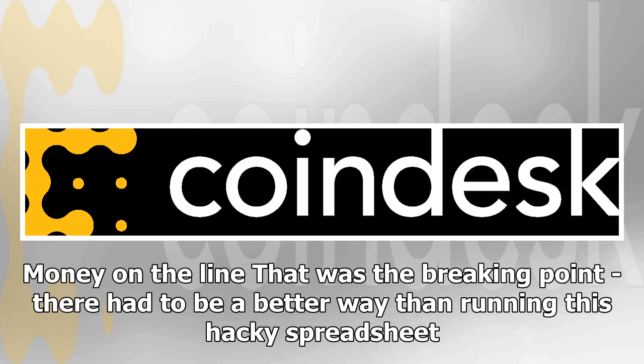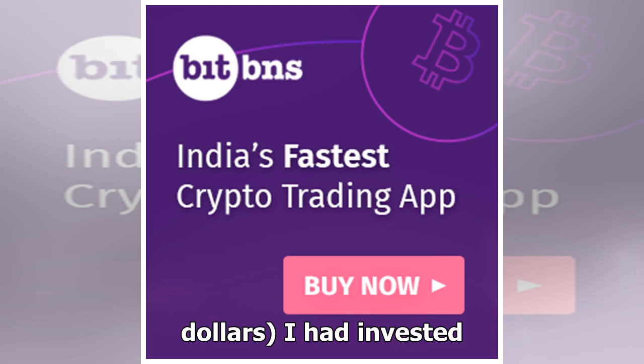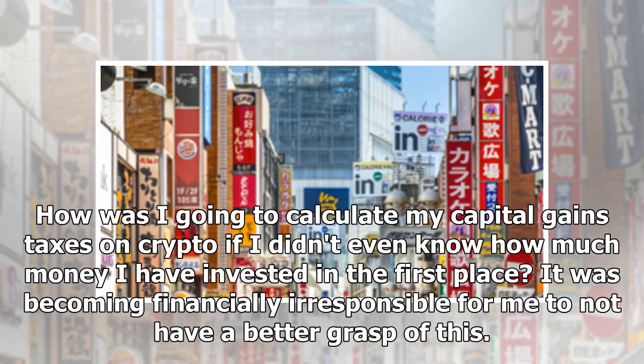Money on the line, that was the breaking point. There had to be a better way than running this hacky spreadsheet. Normally, for a side project I wouldn't have cared, but this was actual money on the line and I didn't have a clue how much fiat money, US dollars, I had invested. How was I going to calculate my capital gains taxes on crypto if I didn't even know how much money I had invested in the first place? It was becoming financially irresponsible for me to not have a better grasp at this.